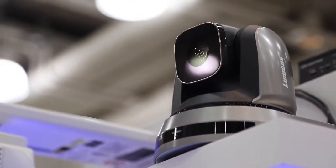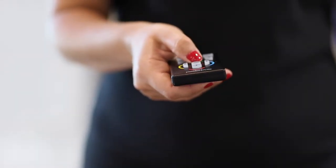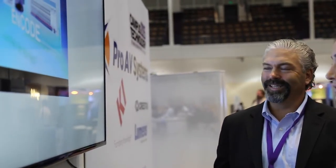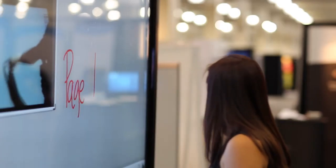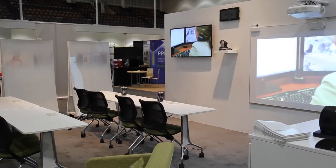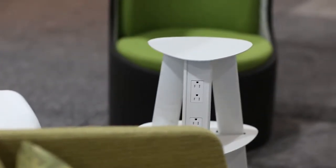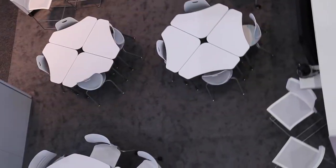There are PTZ cameras and lecture capture from Lumens, audio enhancement from Lightspeed, streaming and IPTV solutions from VSI, and wireless presentation devices from Mersive. We have touch panels from Como and flat panels from Panasonic, providing the clearest images and highest quality picture. There's mobile furniture from KI that really ties the technology in the room together and completes the technology pavilion experience.